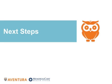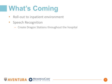So what are our next steps for our implementation? What we really want to do is roll out into the inpatient environment. So we've taken our lessons learned in the ER, and we're going to take that out to the inpatient floors and really address their issues. So we're going to do the same type of review of their workflow, what applications are needed.